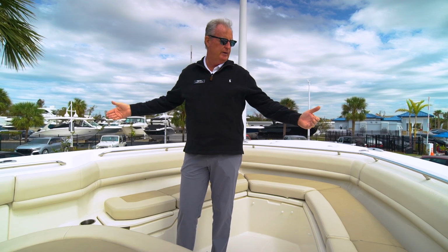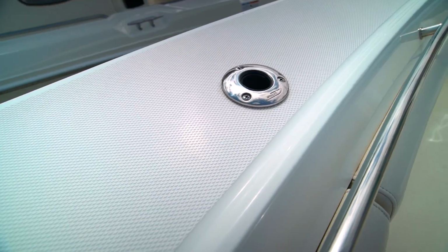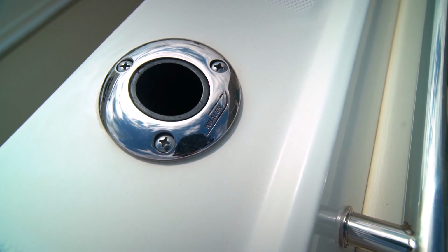Plenty of rod holders up here if you want to fish off the front. There's 8 rod holders right here. I mean, there's rod holders all over this boat. So it's ready to fish, ready to have fun, ready for family, friends, whatever you want to do.